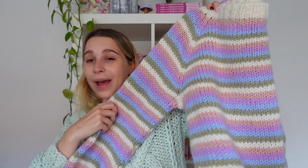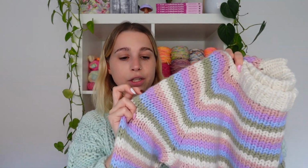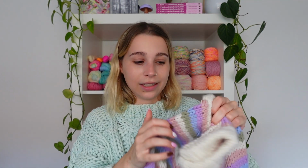So I ended up getting the yarn to make this, and I also got a sweater quantity in this powder blue, also in the Alcino Merino. So I don't know what I'm gonna make with that, but I really wanted to design something using this color because it's such a pretty color, and I just needed an entire jumper in that color. So I have that still sitting, waiting to be used. Maybe that will be my next cast on, who knows.